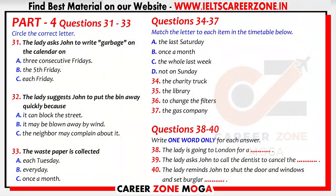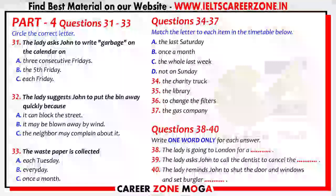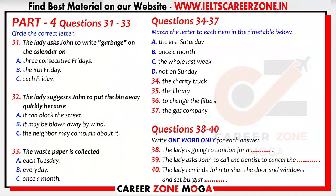If you want to use the library, you'll find it on Darling Street. I've left my borrower's card near the telephone. It has a very good local reference section if you want to find out more about this city. The library is open from 9 a.m. to 5 p.m., Monday to Saturday. I'm sorry to say that we don't have a cleaner.